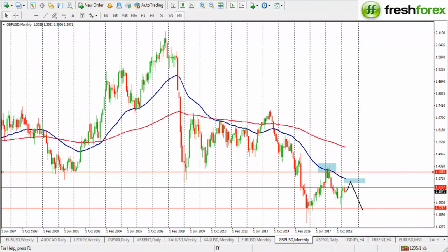On GBPUSD, we are also looking for a sell, but we want price to try pulling back up to somewhere maybe around 1.3267, or this moving average. We'll be able to pick a sell there with our take profit, and then the stop loss should be slightly above the candle which touched that moving average.